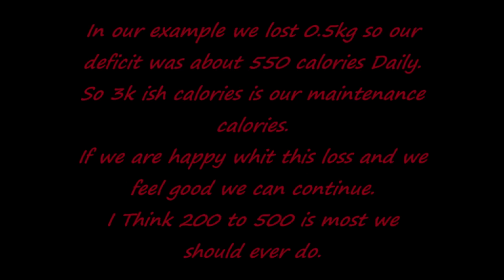In our example, we lost 0.5 kg, so our deficit was about 550 calories per day. So about 3,000 calories is our maintenance calories. If we eat that every day, we will maintain our weight, not gain or lose any weight. If we're happy with this loss and we feel good, then we should just continue doing it.